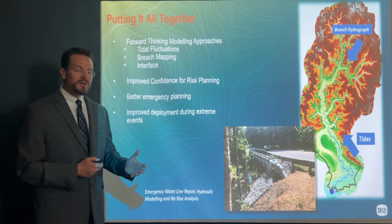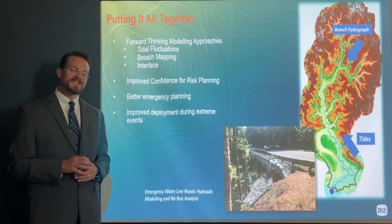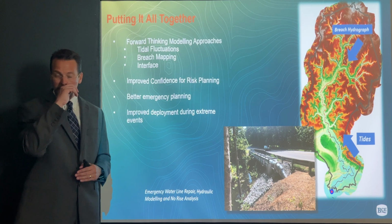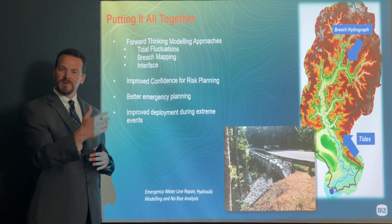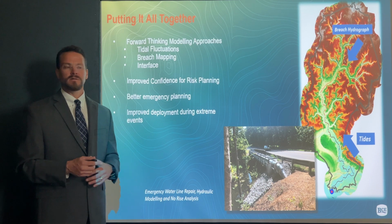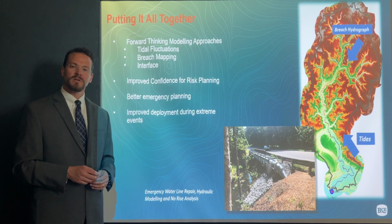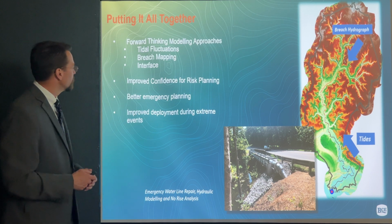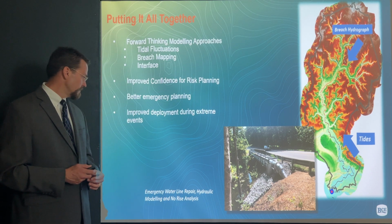At any rate, we're looking forward to presenting this project at a future conference because it'll be a very interesting comparison of floodplain mapping and breach mapping with consideration of infrastructure and improving risk management and hazard identification.